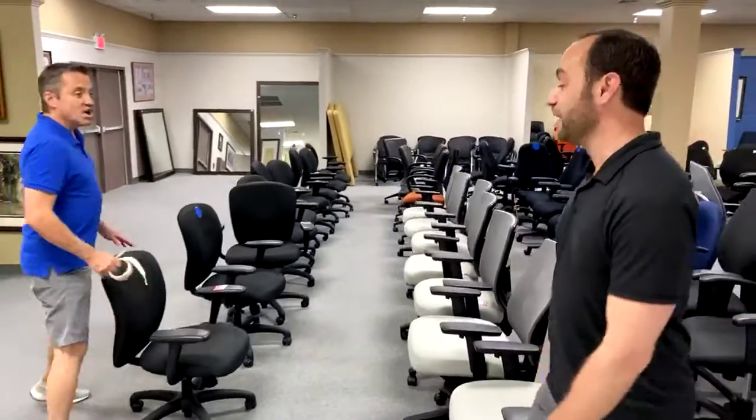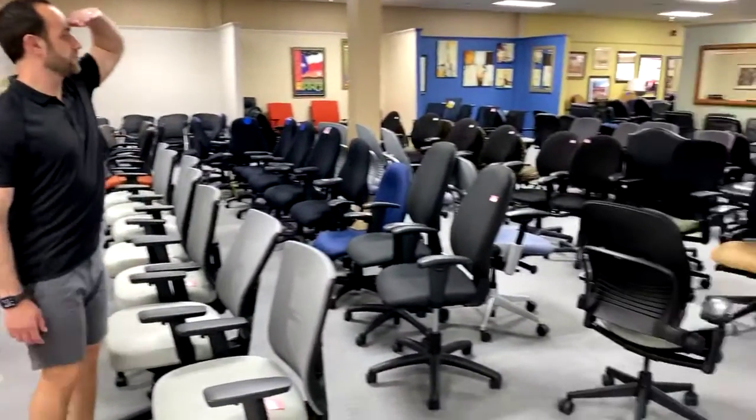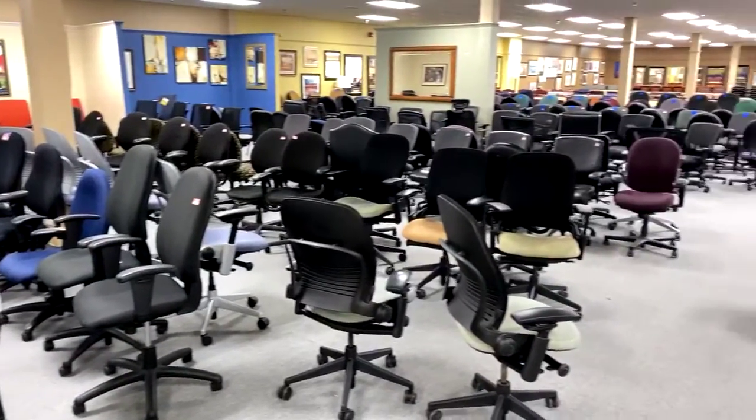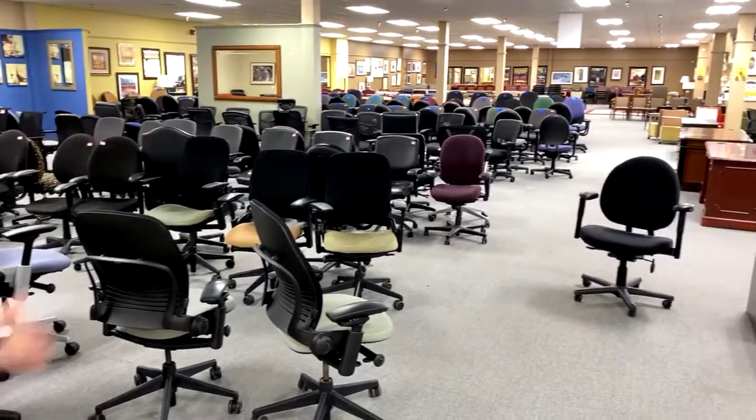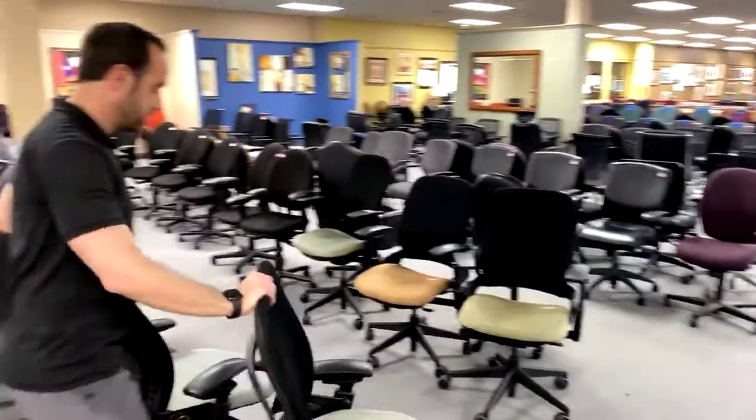People have been asking me, in addition to regarding their butts, also about chairs. Do we have any left? I'm just going to show you our chairs. We have 5,000 square feet devoted to chairs, plus our warehouse.